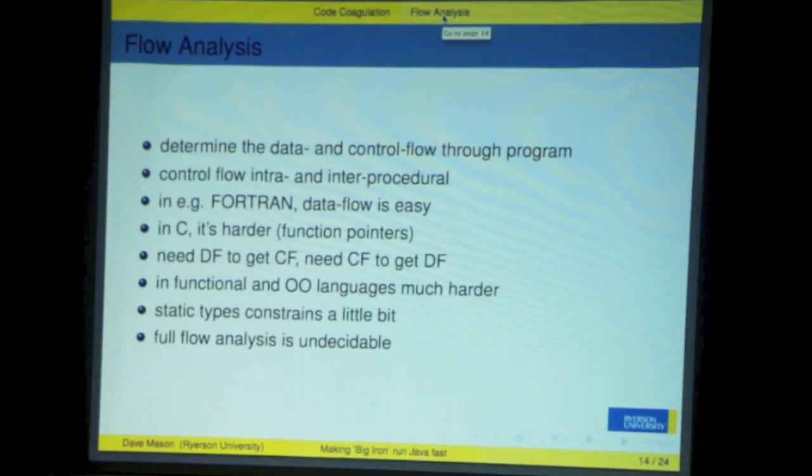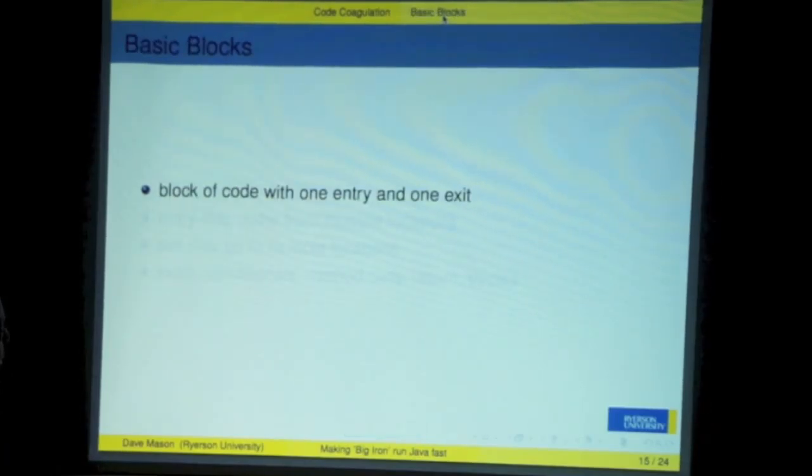Full flow analysis is undecidable. That basically means it's way harder than NP complete. Okay, so don't worry about what undecidable means. But hard. Okay, so that's flow analysis.